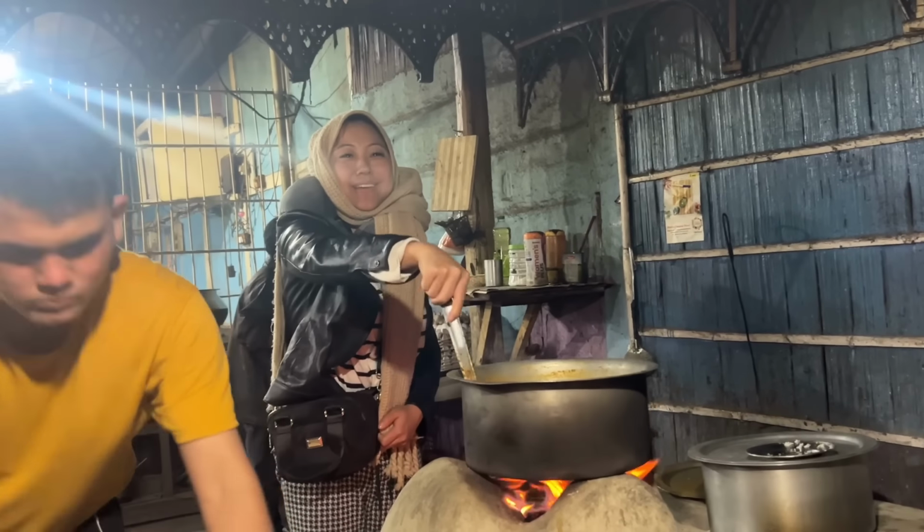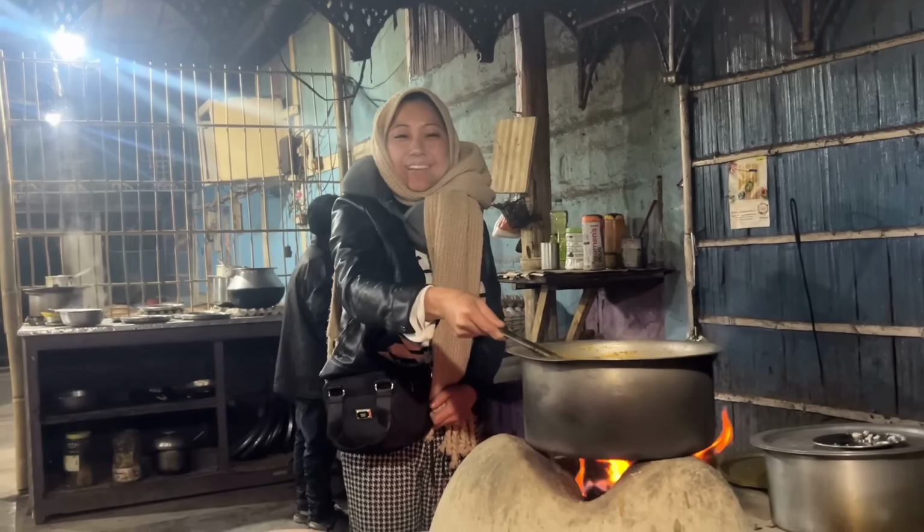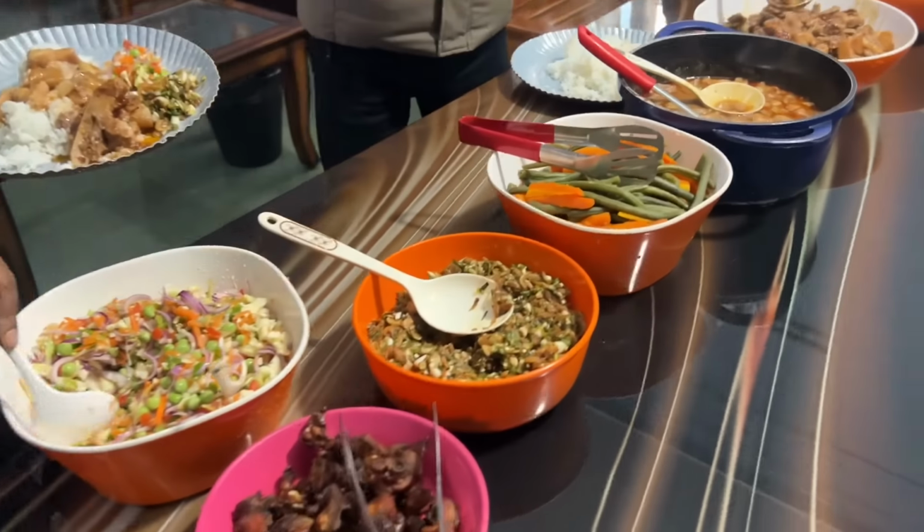Mutton curry ase. Sugar wali. Lelo, lelo. Morning meal for us.